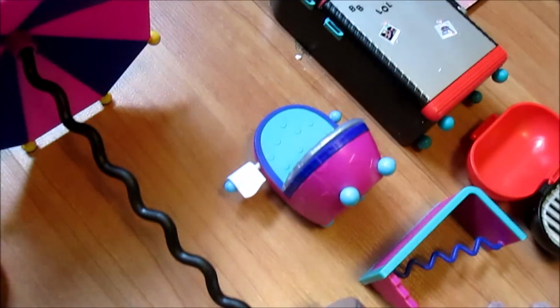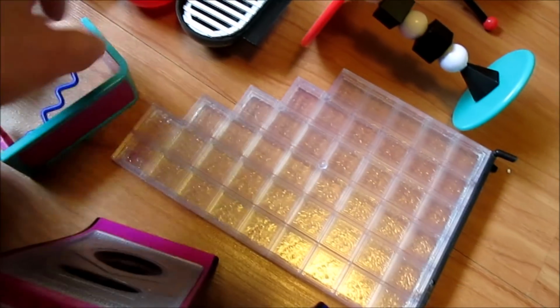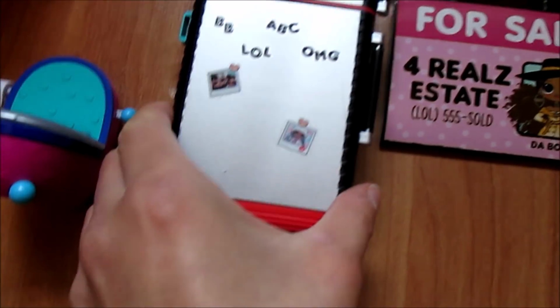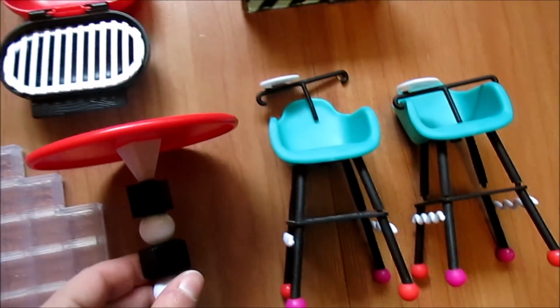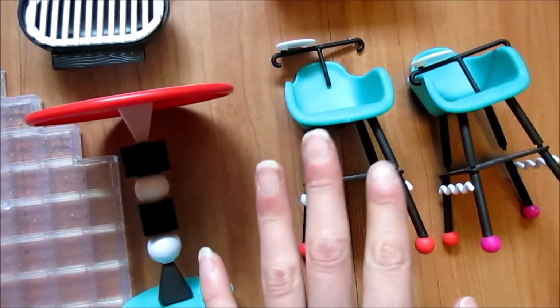There's this umbrella, the toilet that makes noise. This is the bench for the shower and the shower divider. And then, of course, there's the cardboard real estate sign. This refrigerator, which I put some of the stickers on, but I'm saving the rest for other projects. The grill. And again, some of these molds are the same, but everything is different colors than the stuff that came with this house.